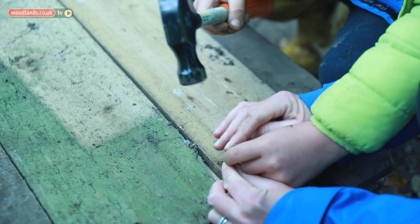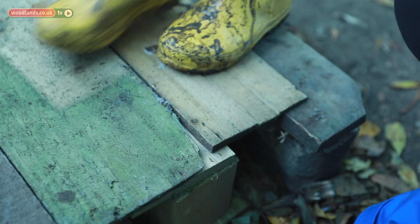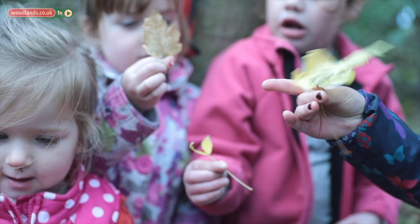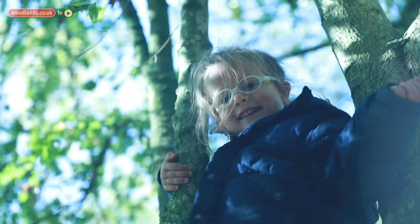The children learn such a lot, and it's not through the direct teaching, of which there's very little, but it's just through their relationships with other children, those opportunities to play and explore, test themselves, challenge themselves.